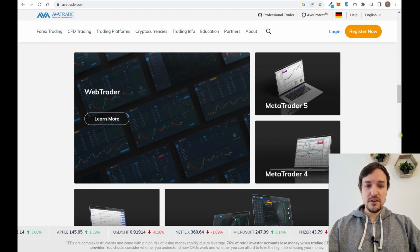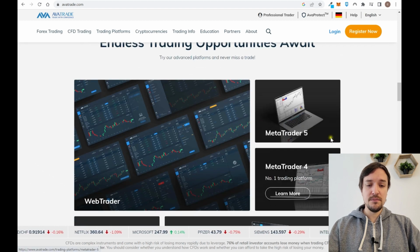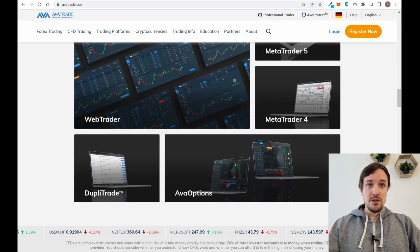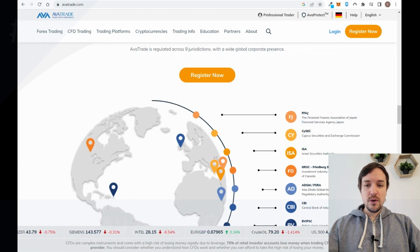They not only offer this type of platform, they also offer, for example, Metatrader 4 and Metatrader 5. These are well-known trading platforms around the world. For example, with Metatrader 5, you can trade up to 1,250 assets, and Metatrader 4 is one of the most well-known trading platforms around the world. In my opinion, I would add what is called cTrader. I prefer to use cTrader rather than Metatrader 4. But at least you have these two alternatives. Where is it regulated?